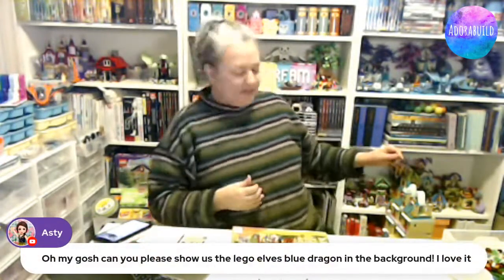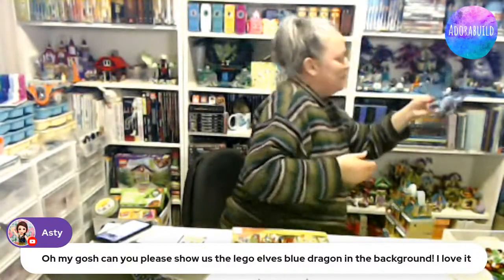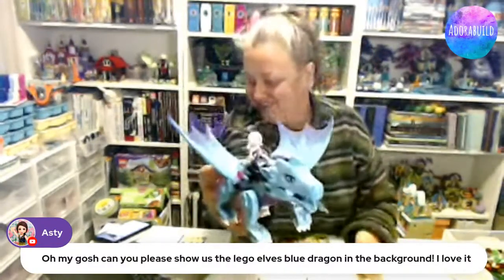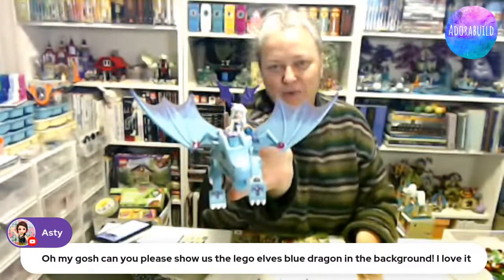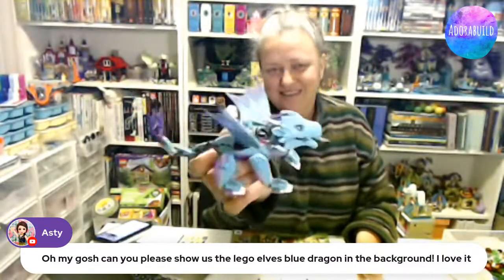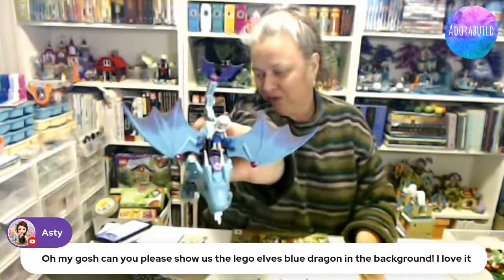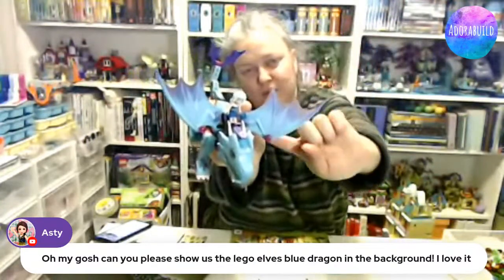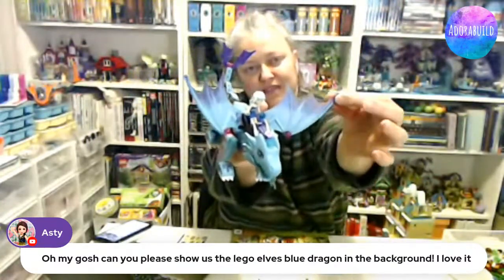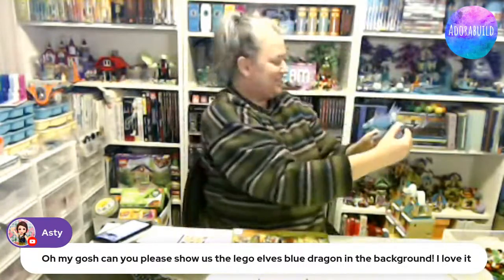Oh yes, of course, the Lego Elves blue dragon in the background. Yes, so lovely. Marina, the blue dragon, she's absolutely beautiful, really really pretty. She's so gorgeous. I really love the azure with the purple as well. I always really liked the way that we got the elves' wings as well, because they're opaque down this end and then they sort of fade up to be transparent. Yeah. So that's Marina.